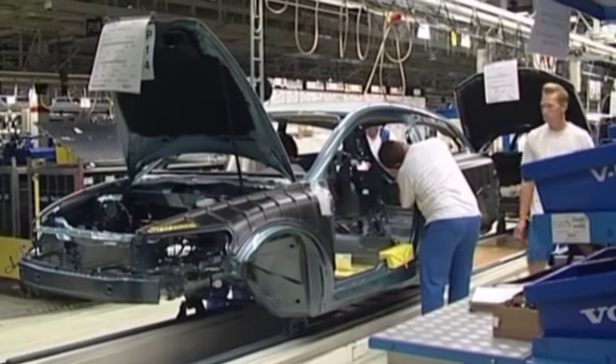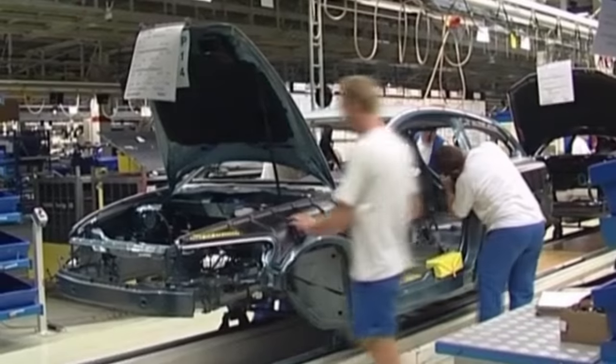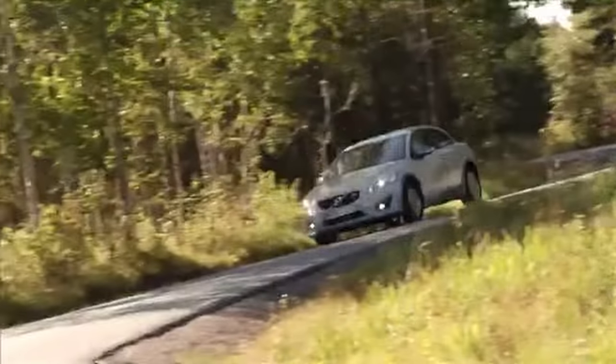So then, what exactly is the C30? I'm sure plenty of people would be keen to tell you it's simply a second generation Ford Focus in a slightly fruity frock. However, that's oversimplifying things.